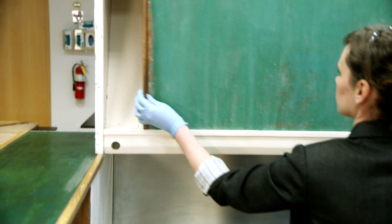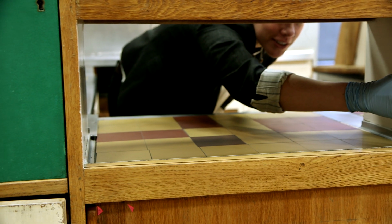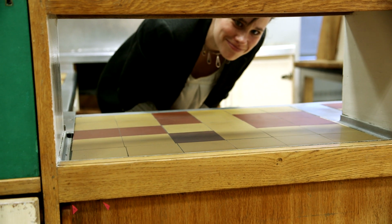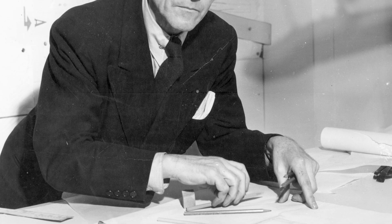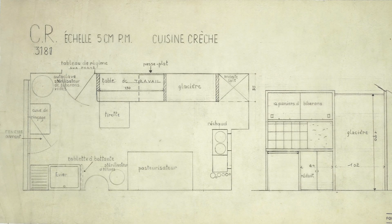And Anne Grady has been working with us for the past year, helping us to conserve the object and ready it for exhibition. Corbusier, Charles-Édouard Jeanneret, was an architect and designer and was one of the most important figures in modern architecture. This is one of Corb's first attempts to really merge high design and low-cost housing, which really became a signature for him throughout his career.